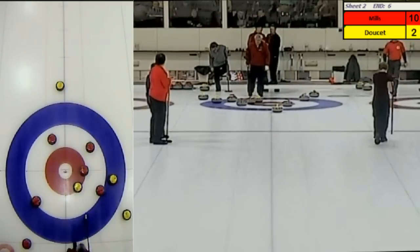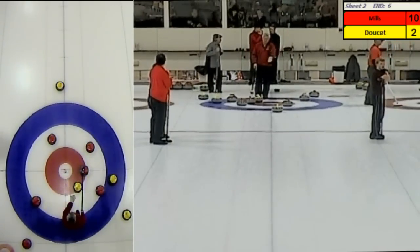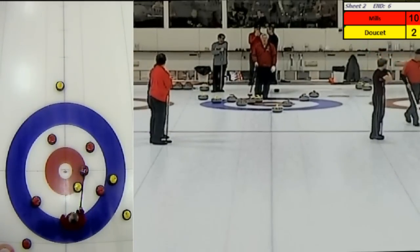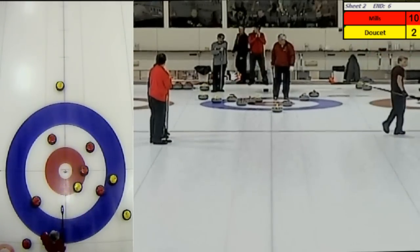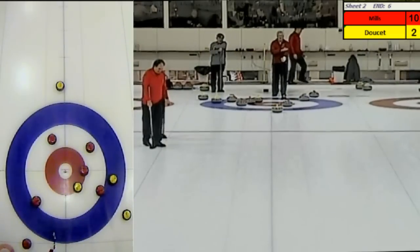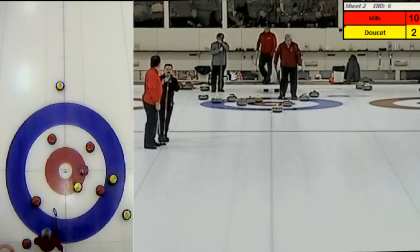Now, what was the original call on that? There's a bump on the red, wasn't there? No, he's trying to draw to the button. He was just wanting to draw in. The way I saw it, I could only see him calling a bump on the red to run back on the yellow. Right, that's what he was looking at first, but then he changed his mind to just draw in.